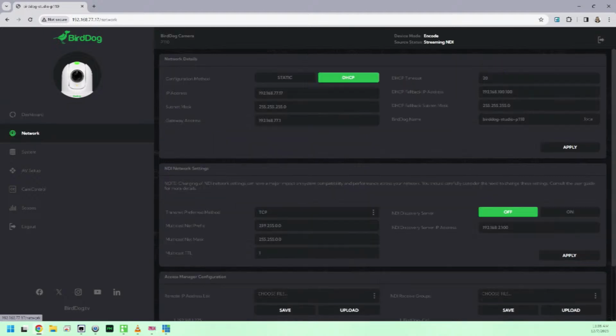Okay, the next tab is network. Here is where I'm going to set up my network settings. First and foremost, that BirdDog name, the system name or the short name that we use, is here on that screen. So we want to type in something that is familiar. By default, it's just BirdDog dash and the last 5 of the MAC address.